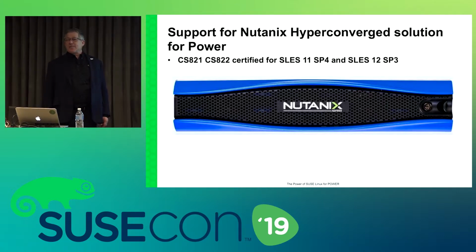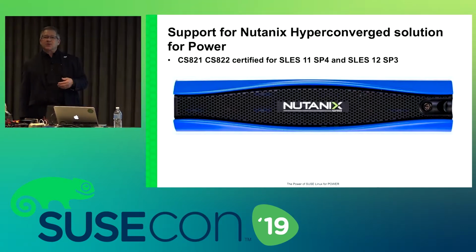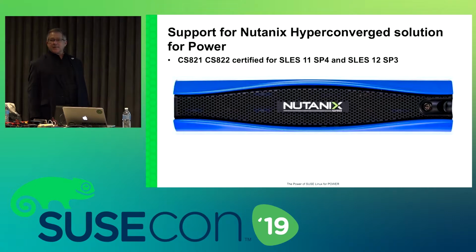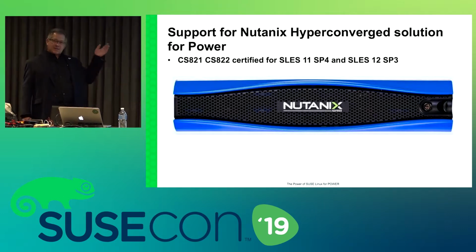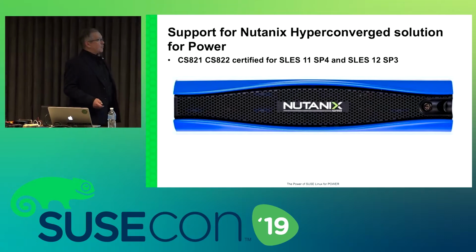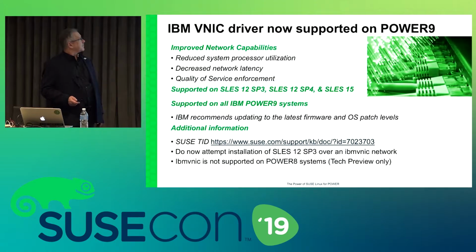Well, they had opportunities for customers that wanted to move off of older hardware and go into a hyper-converged environment. So they did certify SLES 11 SP4 as well as SLES 12 SP3. So that support is there. It is not yet supported for SAP HANA type workloads. That's a business decision I think IBM has made. But if you're looking at a hyper-converged solution, we can certainly run on Nutanix.